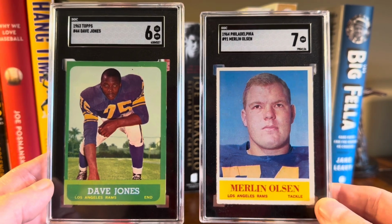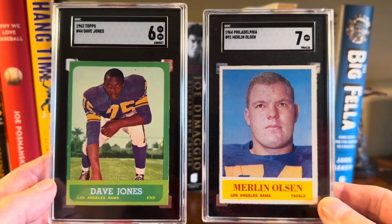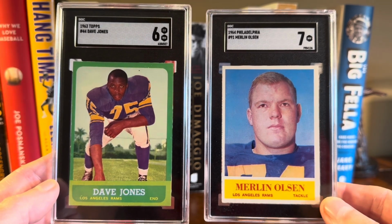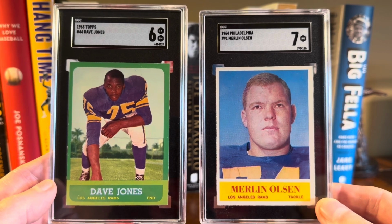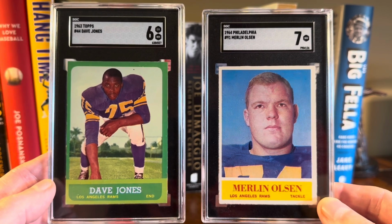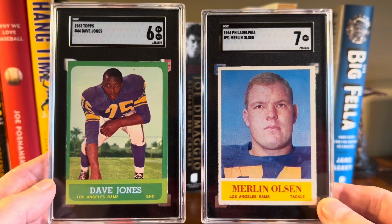And by picking up these two, it's got me thinking about a couple of other directions I might want to go. So one is I would like to get both a Rosie Greer and a Lamar Lundy card to finish out the Fearsome Foursome from the Rams when I was growing up. The other thing I'm thinking about doing is potentially putting together what I would consider the all-time great defensive line for the Rams.